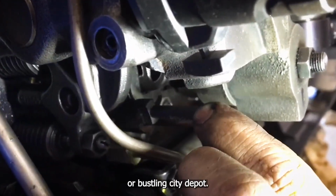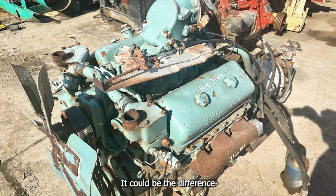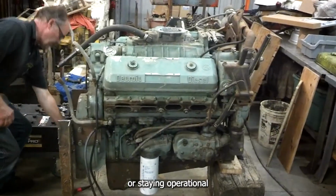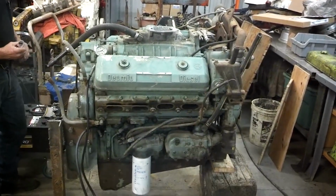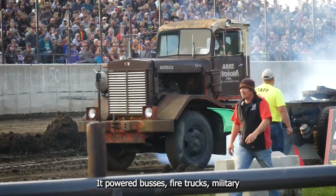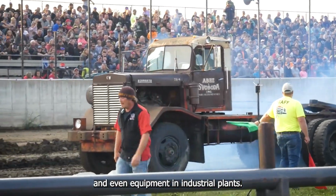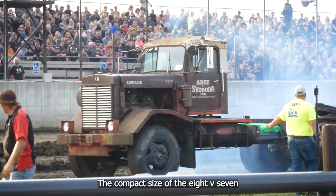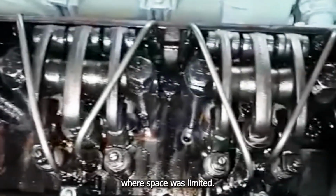On a battlefield or bustling city depot, that kind of modularity wasn't just convenient, it could be the difference between downtime or staying operational when it mattered most. The engine thrived in dozens of settings. It powered buses, fire trucks, military vehicles, boats, and even equipment in industrial plants. The compact size of the 8V71 made it remarkably easy to squeeze into applications where space was limited.